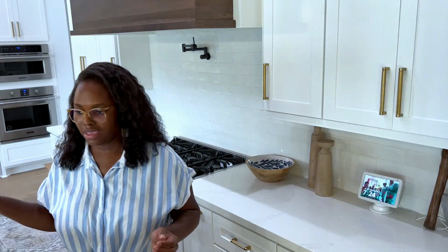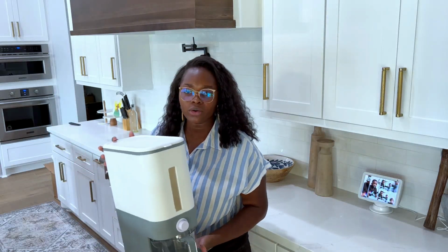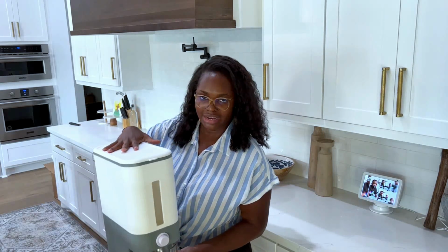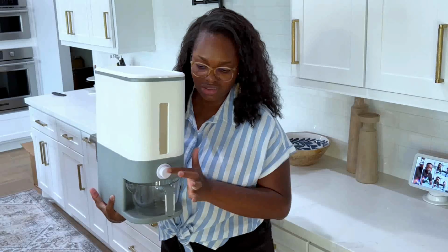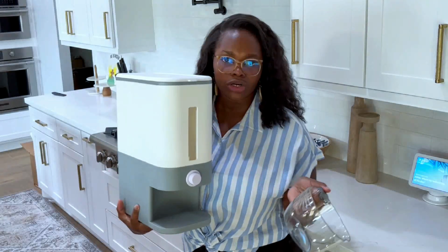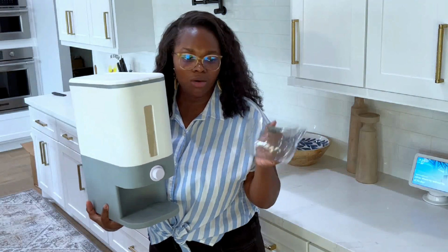And let's see, this next item I am super excited about. If you don't know anything about our background, we're Nigerian and we like rice. So I found this item here. It's a rice dispenser. So when I go to Sam's Club and get my big bag of rice, I can pour it in here and then use this knob to get out the amount of rice that I want, and put that in my pot or my rice boiler or my steam pot, whatever it is.